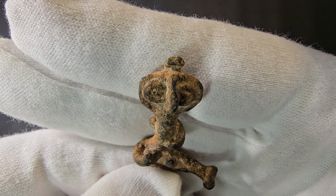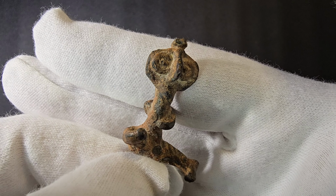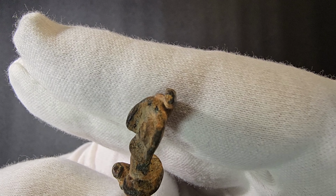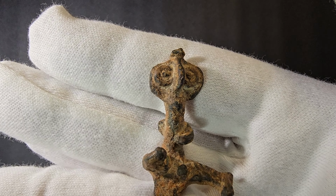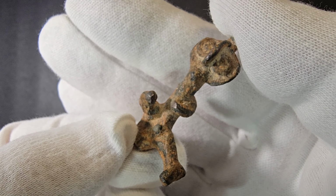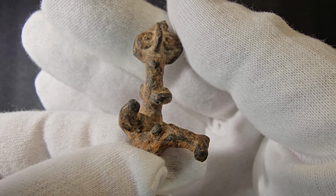There is a protrusion on the top of the head looking like a type of headdress, or perhaps a hat or a helmet. And the right arm is outstretched as in votive figurines. The left hand might have possibly held some object like a spear or something that was resting on the ground.